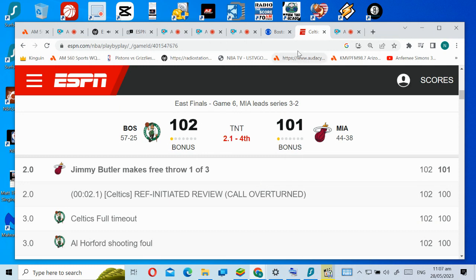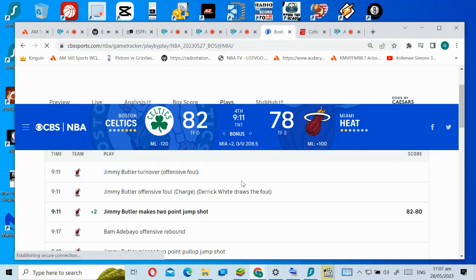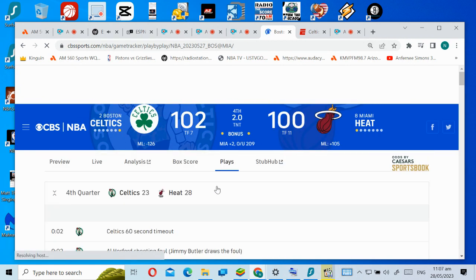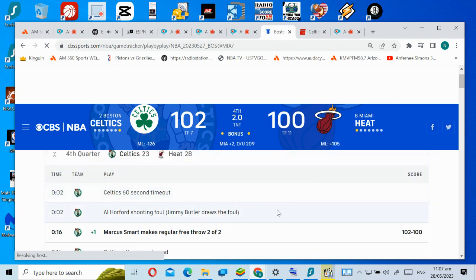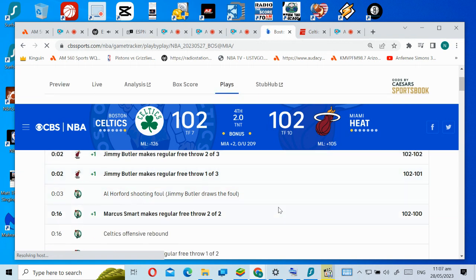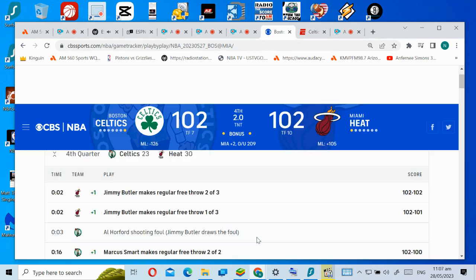102-100. The officials are done looking at the replay, so Zach Zarba, the crew chief, will announce whether the challenge was successful or not. After review, Horford commits illegal contact across the arm of Butler. Butler is also behind the 3-point line at the time of the foul. So it's a foul, and it's 3 free throws and a chance to give Miami the lead.